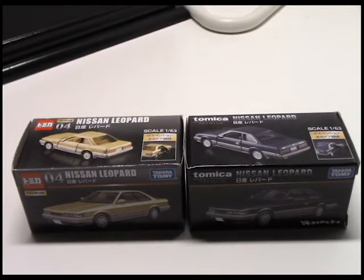So I'm going to do a quick review on the Tomica Premium Nissan Leopard. In the past, I've done Tomica Limited Vintage Neo Tomytec Leopards, and I'll make a comparison. These are 2018 models, and these are different than the Tomica Limited Vintage Neo. These are just the premiums.